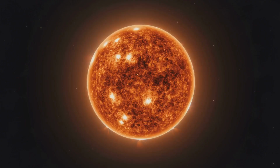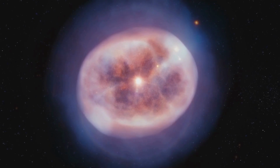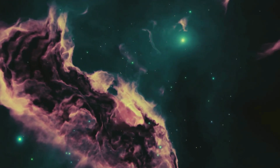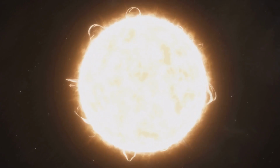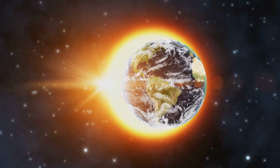Don't panic just yet, though. This red giant phase won't last forever. Eventually, the sun will exhaust its helium fuel as well, and its outer layers will drift off into space, forming a beautiful planetary nebula, a cosmic cloud of glowing gas and dust. At the center of this nebula, all that will remain of our once mighty sun is a small, dense object called a white dwarf. White dwarfs are the incredibly dense remnants of stars like our sun. They're about the size of Earth but contain a mass comparable to the sun, making them incredibly dense. Over billions of years, this white dwarf will slowly cool down, eventually fading away into a cold, dark object.